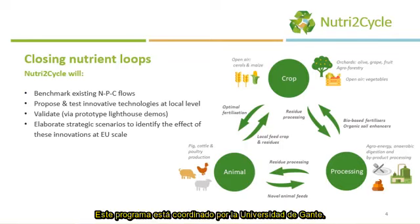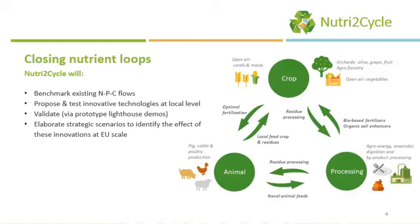The Nutri2Cycle project is coordinated by Ghent University and has the main goal to close nutrient loops. And to achieve this, it uses an integrated approach to enable the transition from the current suboptimal nutrient household in European agriculture to a more sustainable agriculture. And this is necessary because nutrient use efficiency could be significantly improved by integrating on-farm techniques and systems.